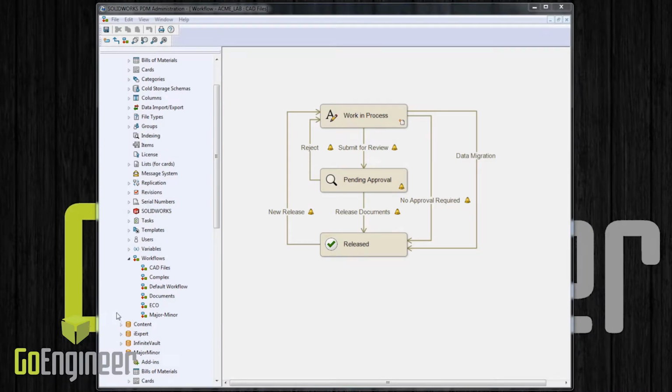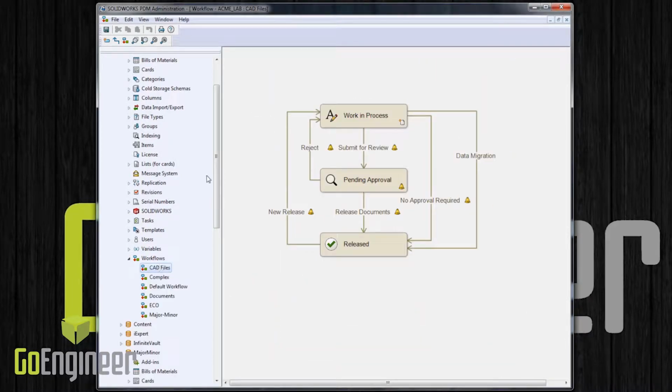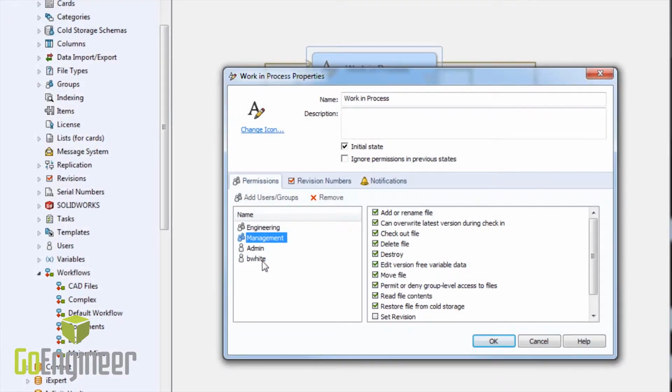Within SOLIDWORKS PDM, the movement of documents is controlled by workflows. In a way, they are a virtual roadmap of how a document can move through a control procedure. These workflows dictate which state a file is in, who has access to it in that state, and what they can do or not to that file.